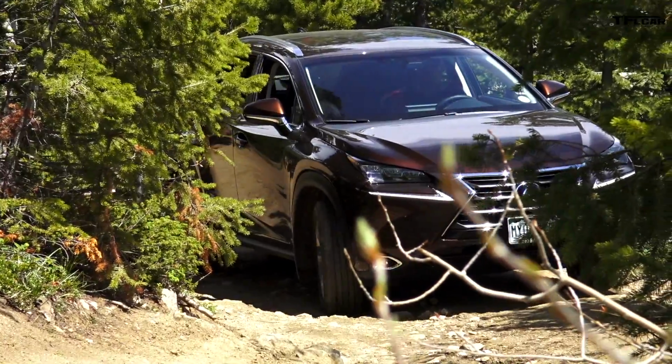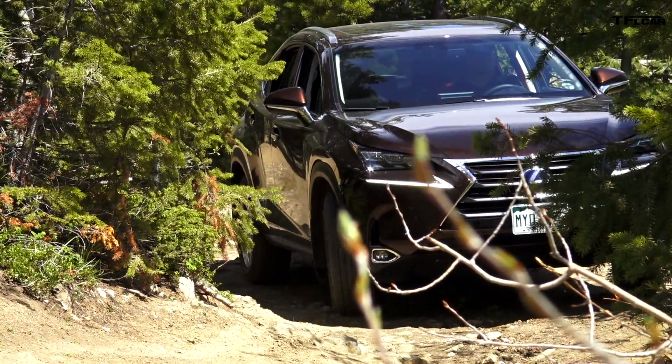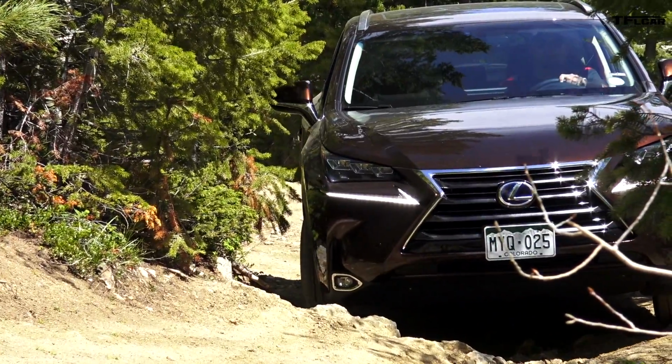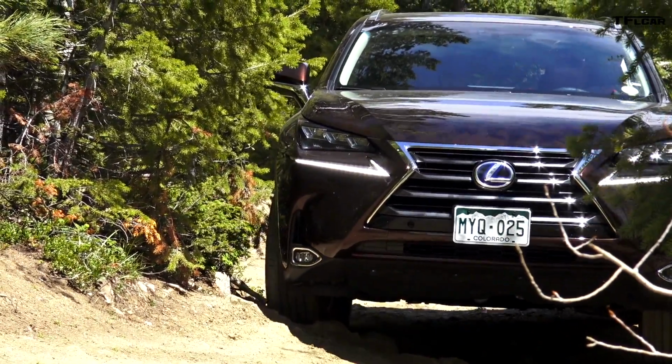So why do we do this type of thing? Why do we take these crossovers up Goldmine Hill? It's not just for fun, although it is a lot of fun. We want to see how the vehicle will perform, both tires and traction control, its breakover angle, how high it is, everything else, and that really does work on this trail.